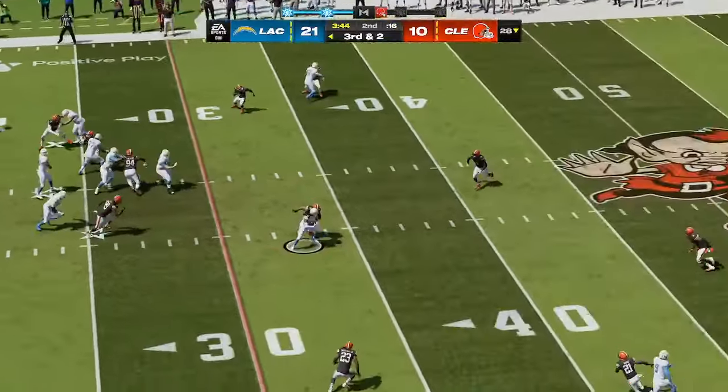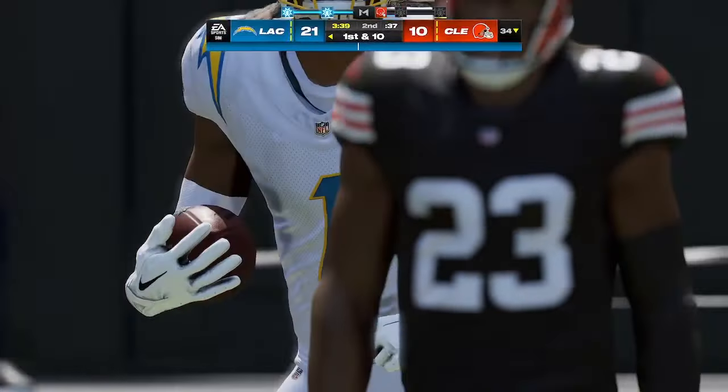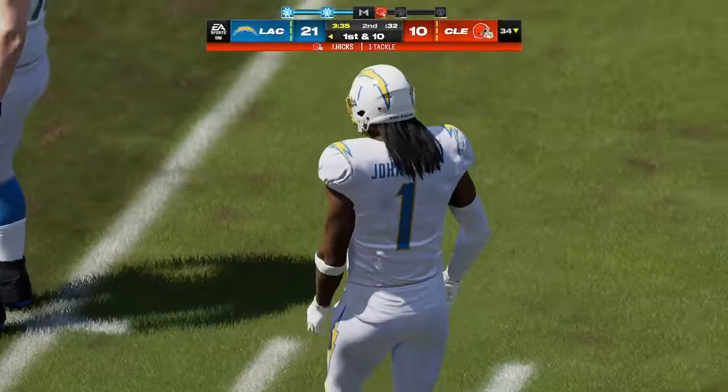Now Herbert with it, looking to pass. Work in the middle of the field, and he's got a man complete. And he is going to have the Chargers first down as they get 5 there on 3rd and 2.